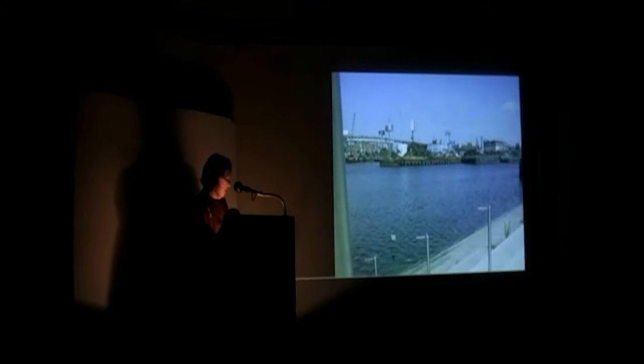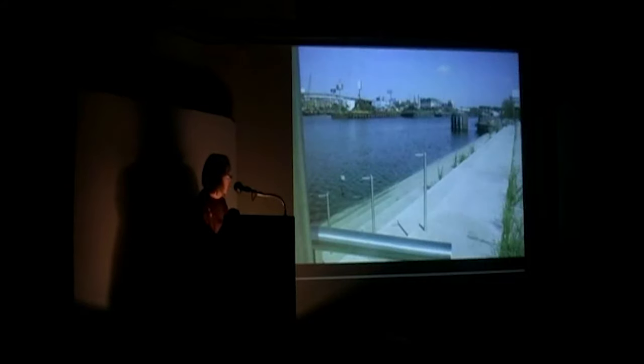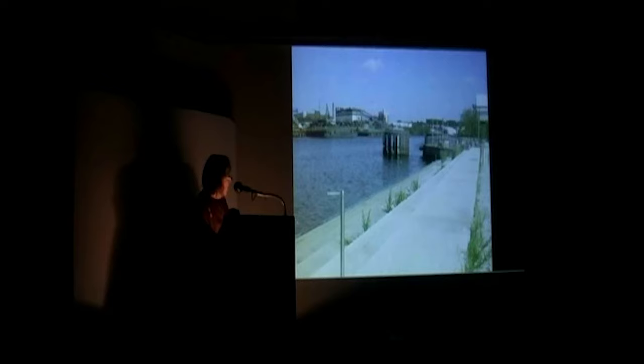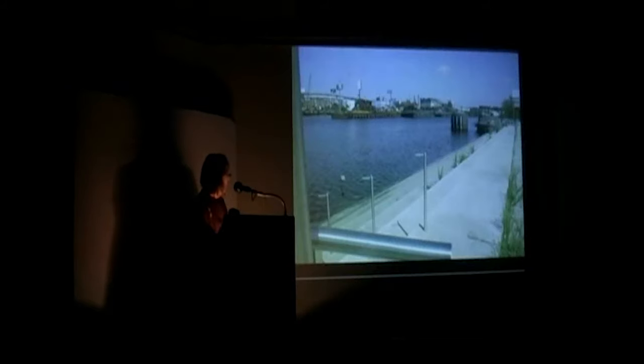Let's see if I can get this moving up. That's the next view. Here we want to go over this way, move this in a little. Okay. Here we have a little, very small tree down here. Okay, and then the barge and all the old cars back over here.